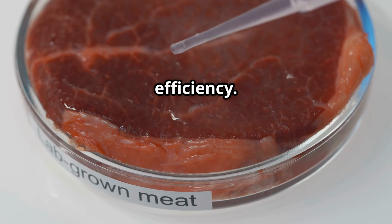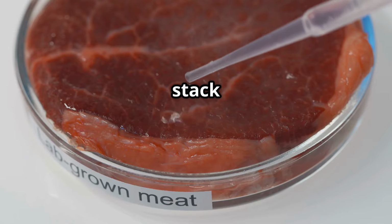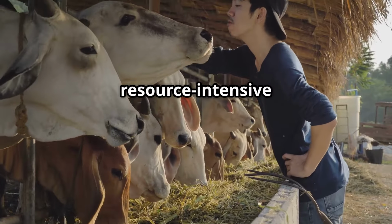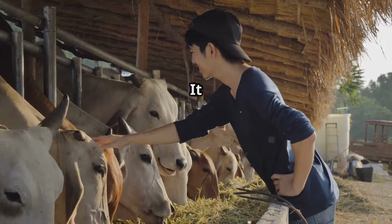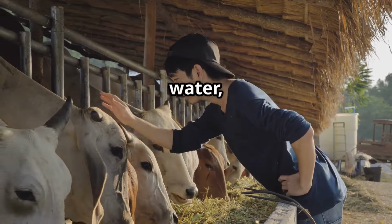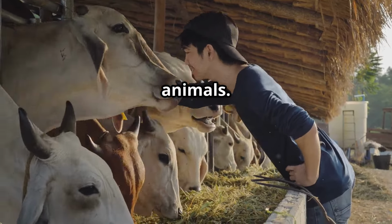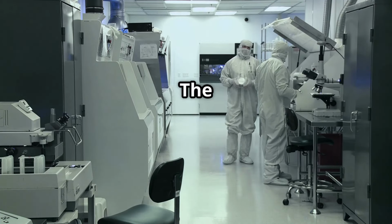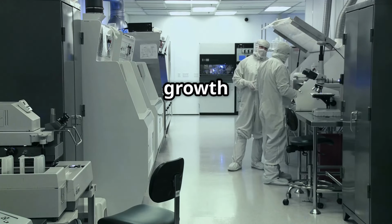Now let's talk efficiency. How does lab-grown meat stack up against traditional farming methods? Traditional farming is resource-intensive and time-consuming. It requires vast amounts of land, water, and feed to raise animals. In contrast, lab meat production is quicker and more efficient. The controlled environment allows for optimal growth conditions, reducing the time and resources needed.